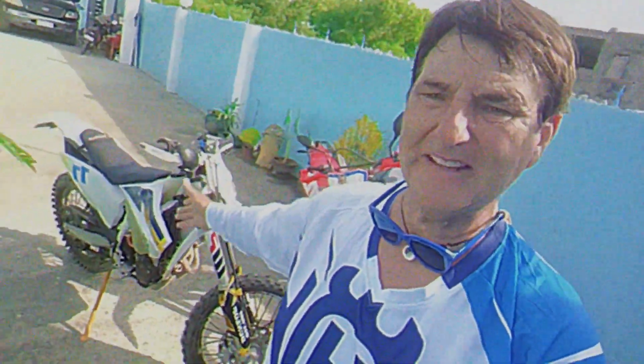I think if you took this Honda CRF 300L and modified it, probably put a lot of money into it, you could make this into a really great dirt bike. The HUSQVARNA is magnificent in the dirt. This thing rocks. And if you want a dirt bike, this might be the bike.